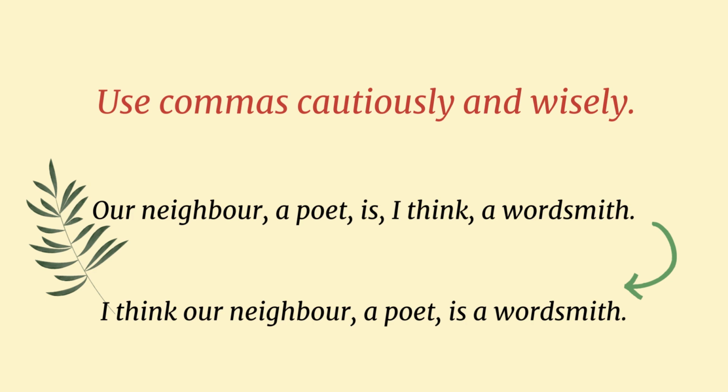What do you think of the punctuation in this first sentence? Our neighbour, a poet, is, I think, a wordsmith. Now it's perfectly punctuated, but I think too many commas. So I've reworded it, and instead of 4 commas, there are now only 2. I think our neighbour, a poet, is a wordsmith. I haven't changed the meaning, just the punctuation.